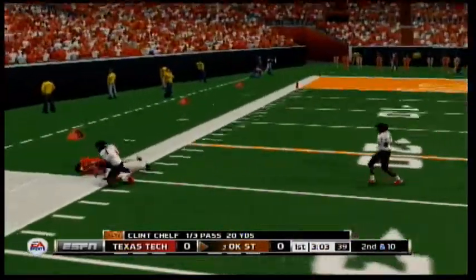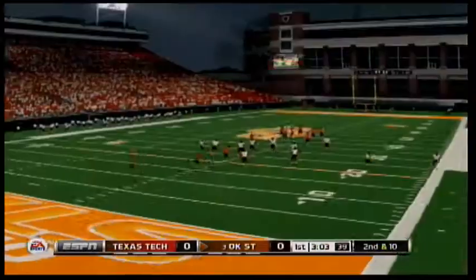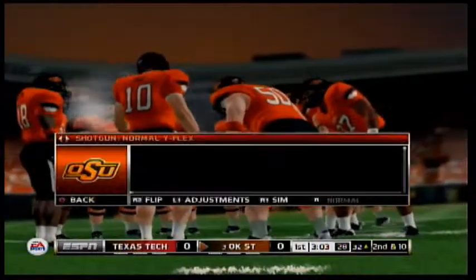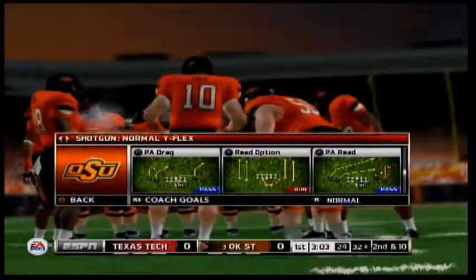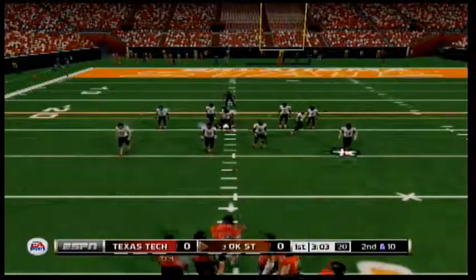Throws quick to the receiver, and it falls incomplete. Moore was the intended receiver on the play. That makes it 2nd and 10. Tenth play of the drive.